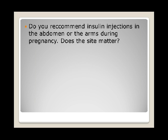Thank you. Do you recommend insulin injections in the abdomen or the arms during pregnancy, and does the site matter? I have found that site really does matter. I generally tell them to inject it in their abdomen because that's where we have most of our sub-Q fat deposition. We don't have as much sub-Q in our arms, and we have more muscle in our arms. So, for example, if you have somebody who's using their arms a lot for work, their absorption may be higher than in the abdomen and may not be as smooth. So for those reasons I tend to let patients know to inject the insulin in their abdomen.